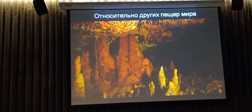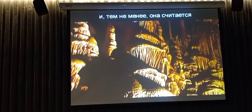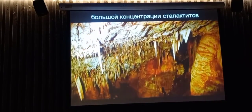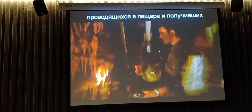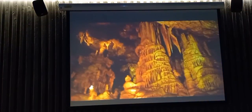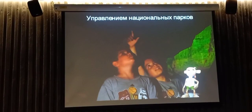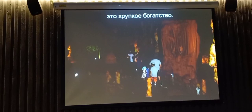Our stalactite cave is small by comparison with others around the world, but is nonetheless considered a natural wonder of the world because of its vast range of shapes, the density of the stalactites and stalagmites, and the number of internationally published research studies investigating sedimentation in the cave. The Nature and Parks Authority manages the nature reserve, maintaining a fine balance between the needs of the visitors and the need to protect this sensitive cave.